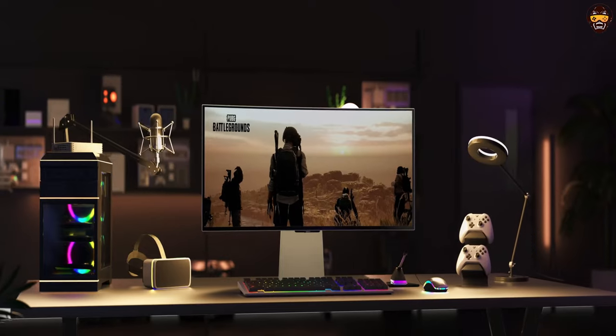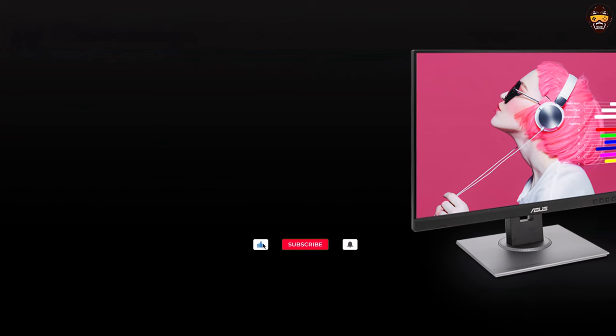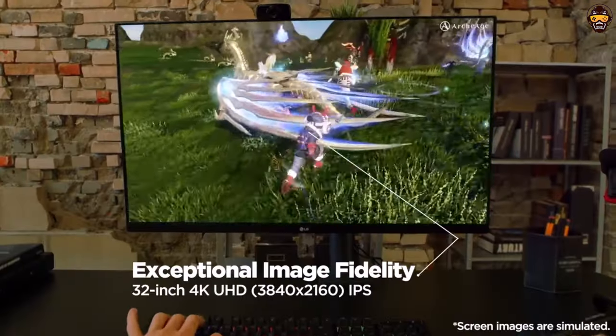We've got you covered. From 4K displays to ultra-wide screens, from OLED technology to HDR support, we'll be exploring the crème de la crème of monitors tailored specifically for graphic design.